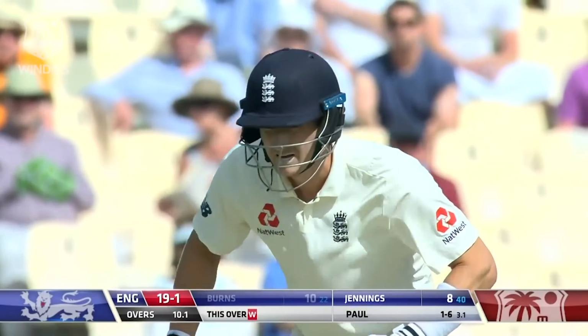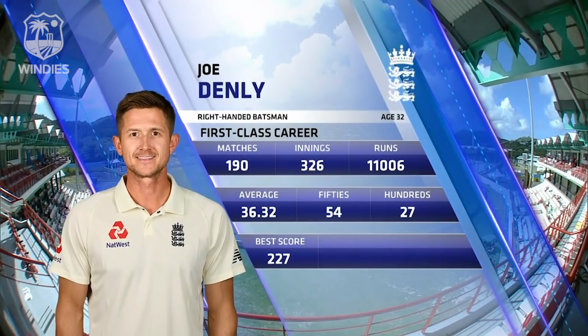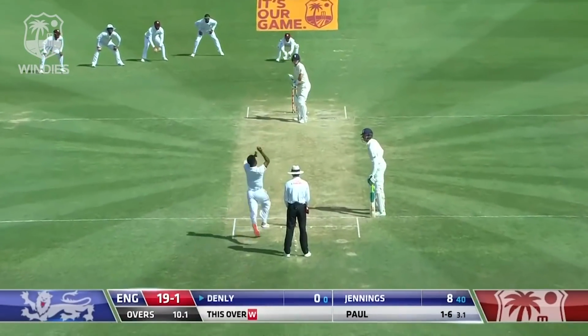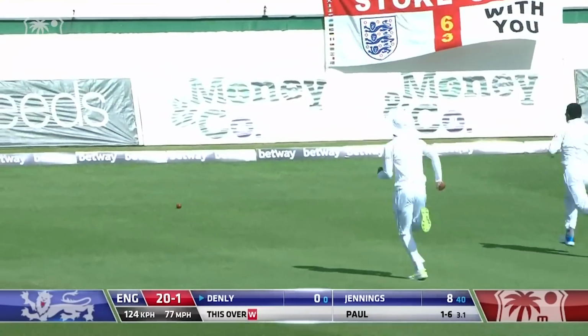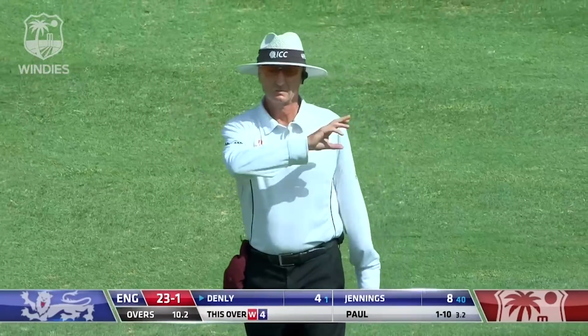What a start for the West Indies on day 3. Keemo Paul with nothing more than a loosener. He's picked up a wicket with the first ball of the day, brings England's number 3 to the crease. Denly just starting his test career. 4 slips waiting for that outside edge. And he's away straight away. Outfield a little bit quicker today. That would not have gone to the boundary on the first 2 days. It reaches there today.